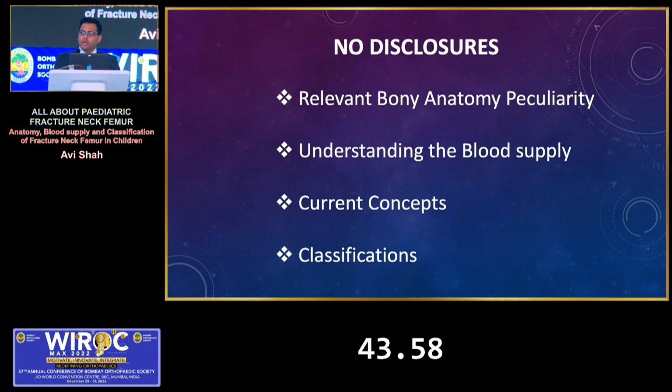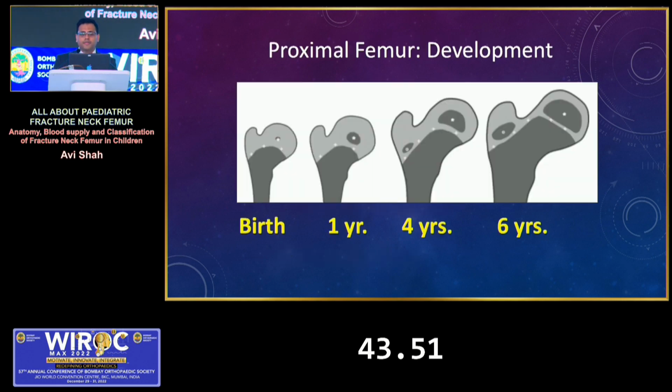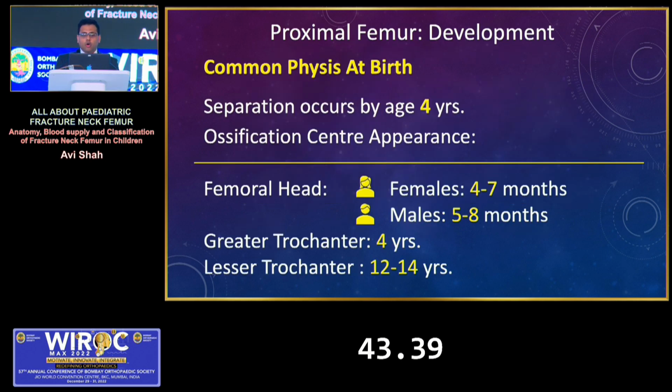So I'm going to be talking about the relevant anatomy, really understanding the blood supply, what are the current understanding and concepts, and the classifications. So we know the proximal femur is developing. Initially, there is a common cartilage at birth, which later divides into the epiphysis and the trochanteric epiphysis by age 4. So the common separation occurs by age 4. And in the femoral head, the ossification center in females appears by 4 to 7 months, and in males by 5 to 8 months. And the greater trochanter by 4 years, and the lesser trochanter by 12 to 14 years.